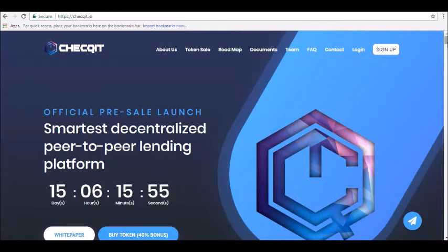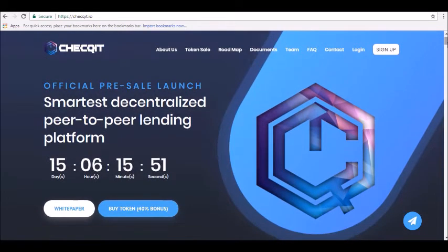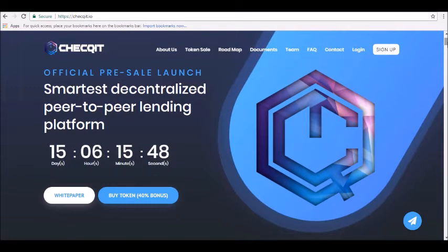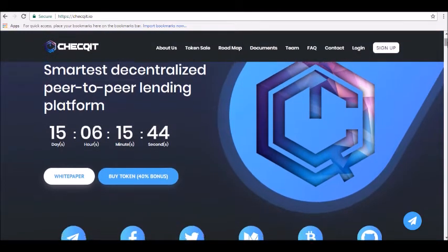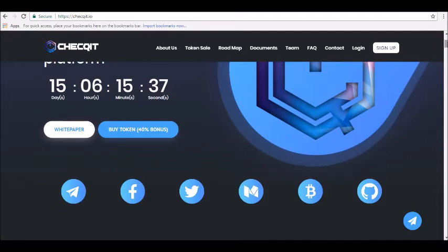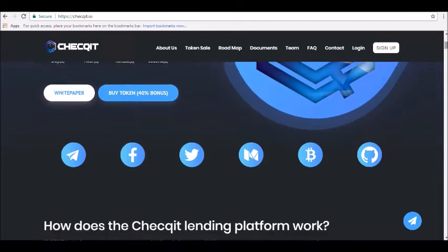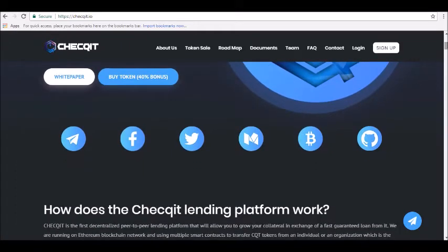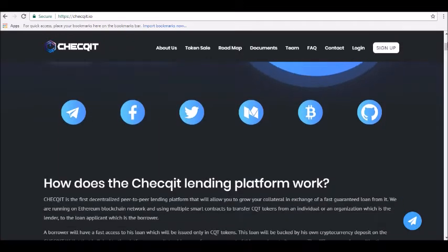What is Checqit CQT? Checqit claims to be the world's smartest decentralized peer-to-peer lending platform. The platform allows users to provide collateral in exchange for a fast loan. The ecosystem is built on the Ethereum blockchain and relies on CQT tokens for all loans. You provide standard cryptocurrencies as collateral for a loan, then receive CQT tokens in return. The token sale for Checqit begins on February 21, 2018.